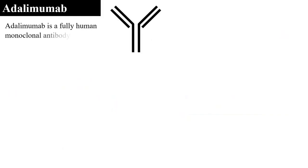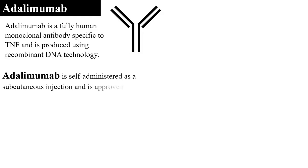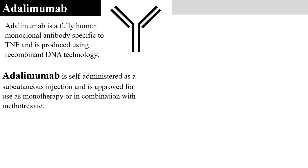Adalimumab is a fully human monoclonal antibody specific to TNF-alpha and is produced using recombinant DNA technology. Adalimumab is self-administered as a subcutaneous injection and is approved for use as monotherapy or in combination with methotrexate.